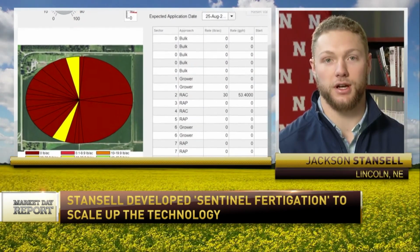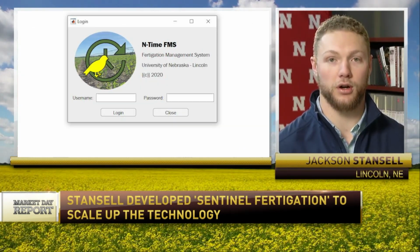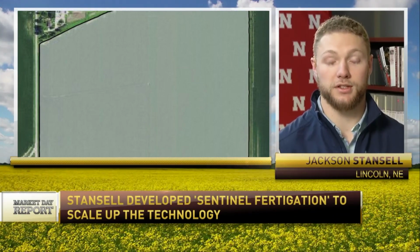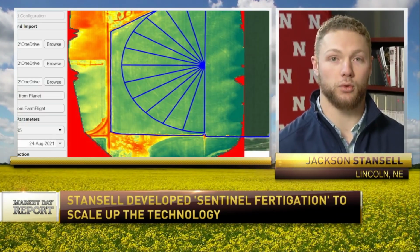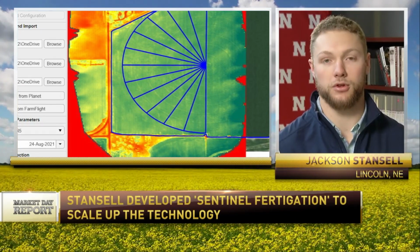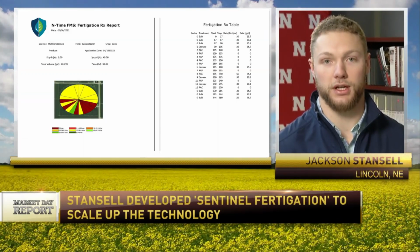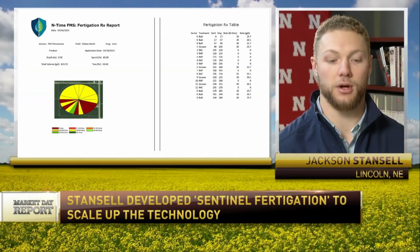Working with a team of researchers here at UNL, I worked to develop a framework for making those fertigation application decisions and concurrently developed a software for automating that process using images. And we tested that using the Nebraska On-Farm Research Network, which is a network of farmers throughout the state that works with the university and its extension service to test new technologies and methodologies for making their farm more efficient. And so through that process, we really were able to iterate on the concept and get that software completely developed.